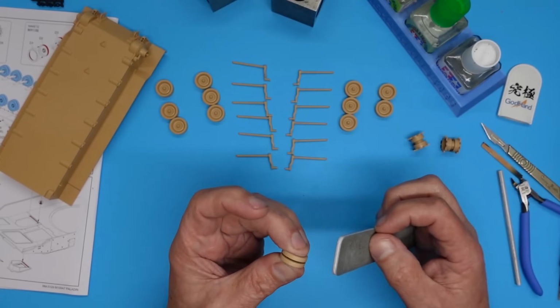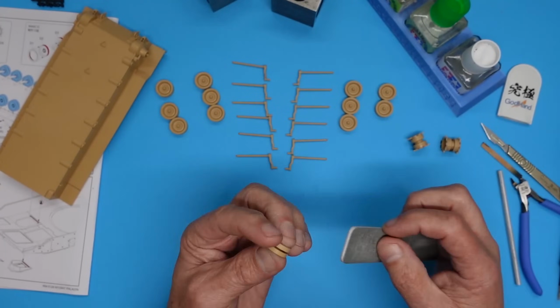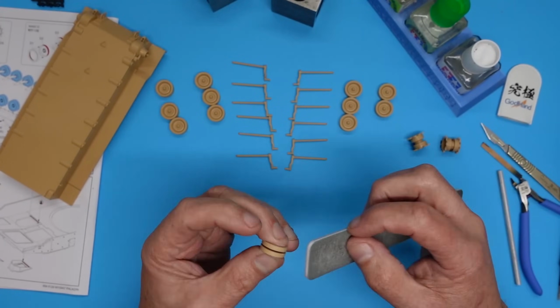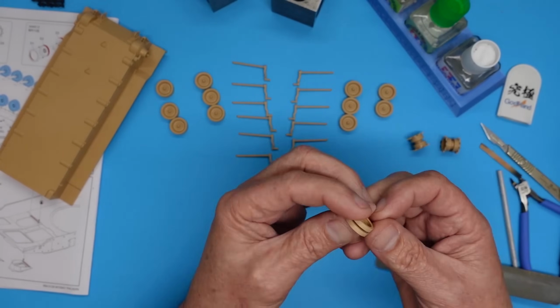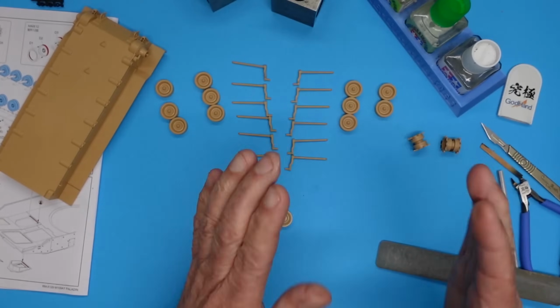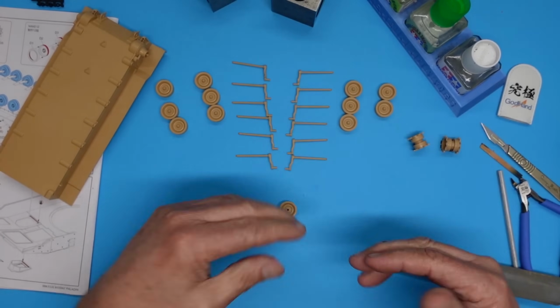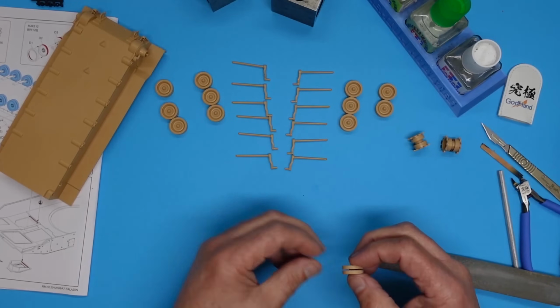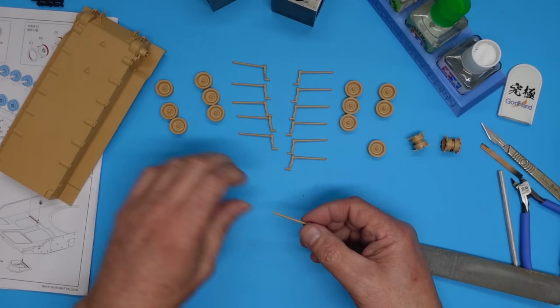And what this is doing is taking away the draft, which is basically a taper, because the parts have to have a very slight taper on them to come out of the mould tool. So what you're doing there is just sanding them, and now you've got rid of the sprue gates and you've got your tyres nice and parallel. If you do them singly, you run the risk of having them rolled or whatever. So there we go. So we can go around and sand all them.